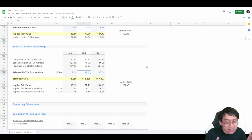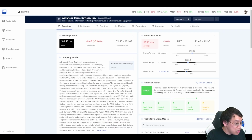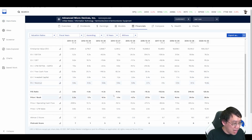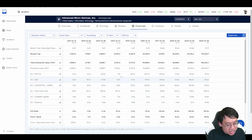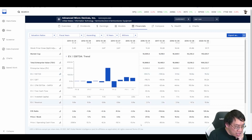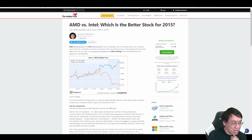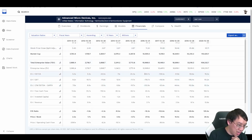So the big question is, and this is where it gets really volatile, is it going to have an EBITDA multiple of 7 on the low side? You might think, wow, that's really, really low. But history is important, and looking at past valuation ratios, there have definitely been times where EV to EBITDA, AMD has had low or even negative numbers here. That's when the article "AMD versus Intel, which is the better stock for 2015" was written.